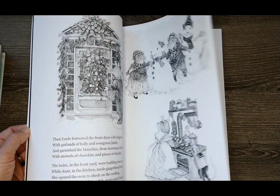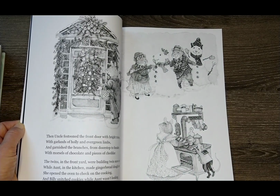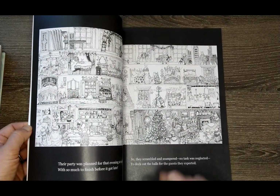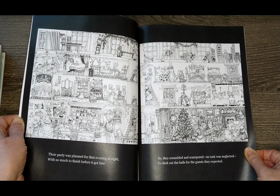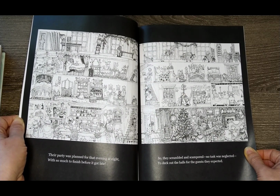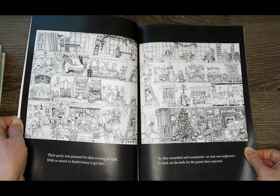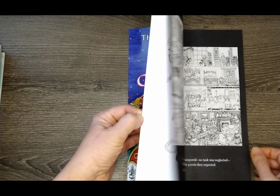I'm going to have to sit down and read through the story. I haven't done that yet. But yeah, very excited. This one is amazing. I would love to sit and just have this full page completed. It would feel like such an accomplishment to get that one done. And it would be gorgeous. Well, depending on who colors it. I would hope it would be gorgeous.